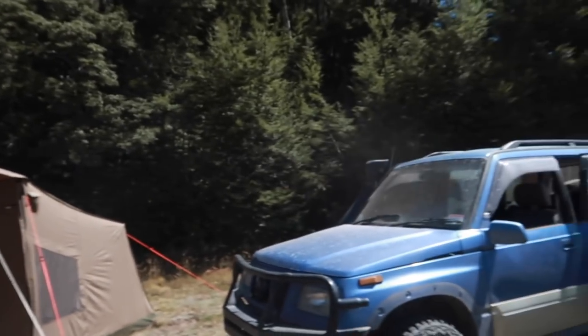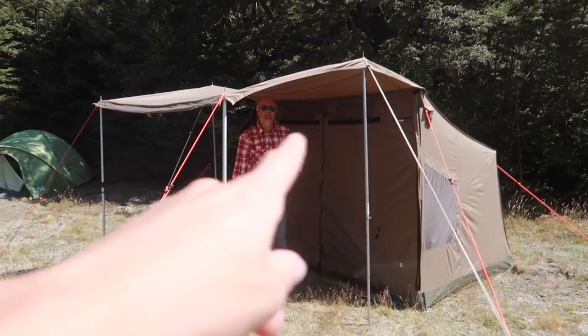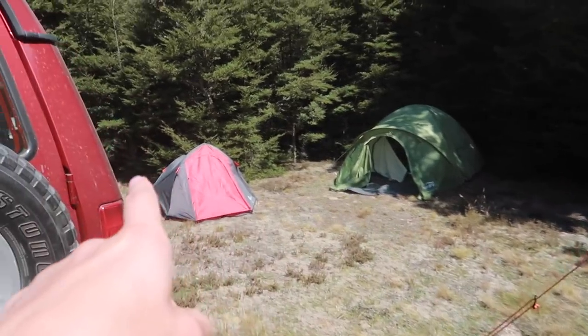So good. We've made it up to Basin Hut. It's just over my shoulder up there. You can see a couple more trucks setting up there. We've just come back down the track a wee way and we've set up our tents. Me and Dad will be in this tent here, the Oz tent, Josh's tent, and Taylor's tent.